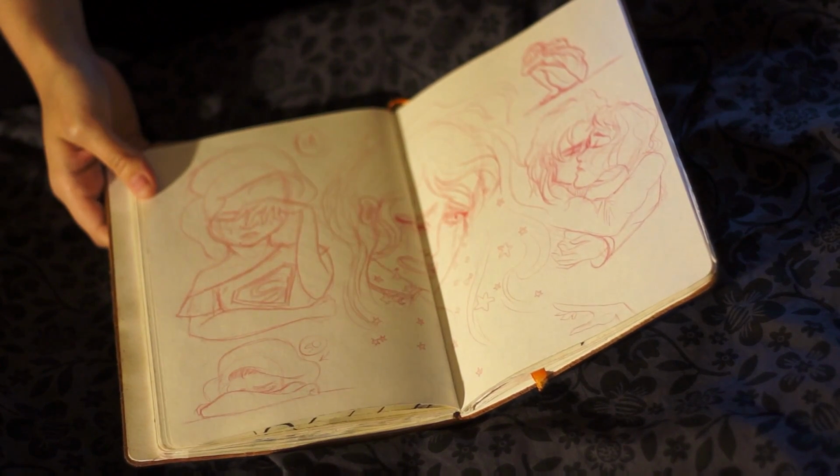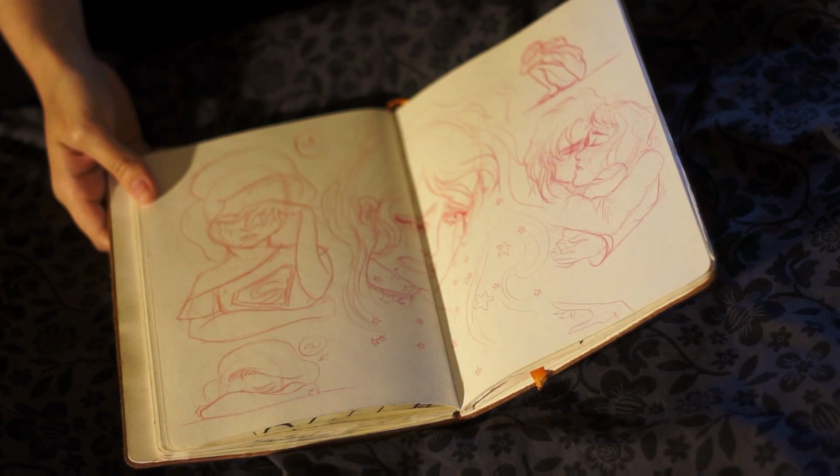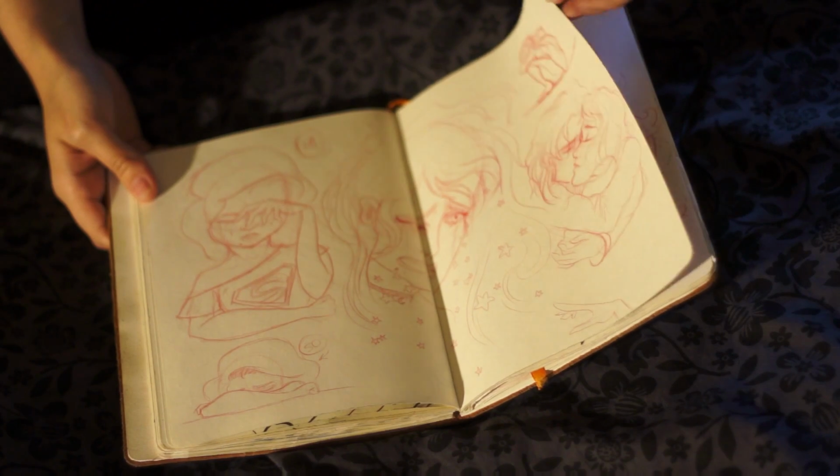Also, you've got to make sure that you explore different emotions, so I realized that and did an entire page of sadness. Sad page.